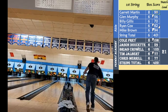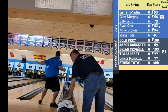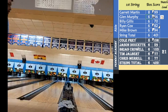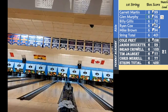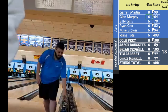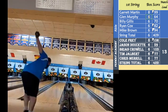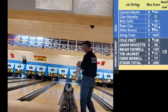Glen Murphy now coming up, along with Jason Doucette, who drops 9. Murphy on the fill, on the head pin. 8. You hear cheers of Sean Bernard there, and a spare for Doucette. Murphy got himself up to 64 with that fill in the 6th, and almost makes the 5-10, 5 and dime as we call it. Takes 9 there. 73.